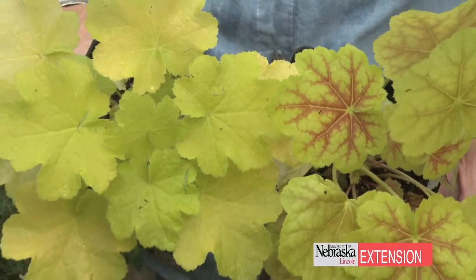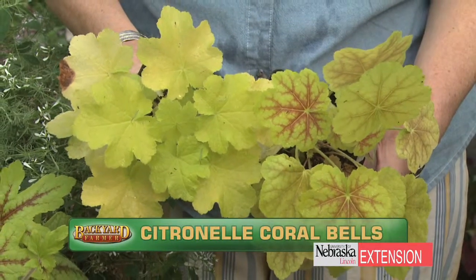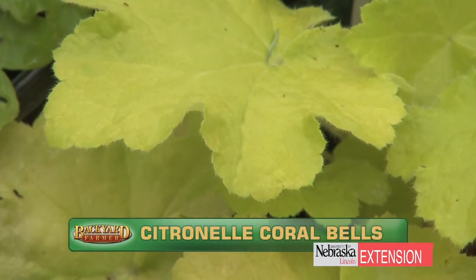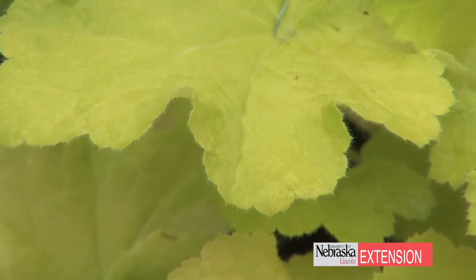A variation on that theme would be simply the chartreuse color. This one is called Citronelle. We like these two cultivars because they appear to be stronger growers than many of the chartreuse foliage coral bells.